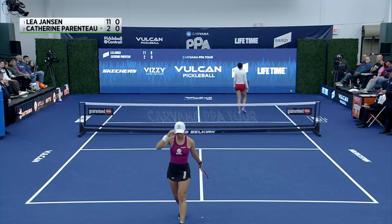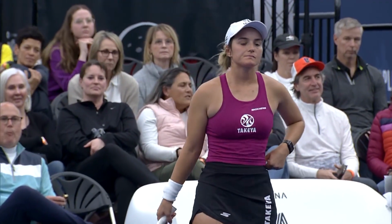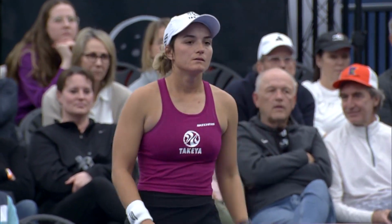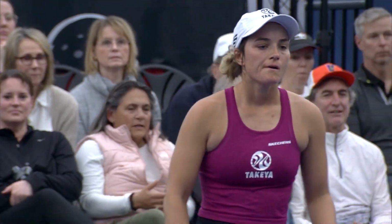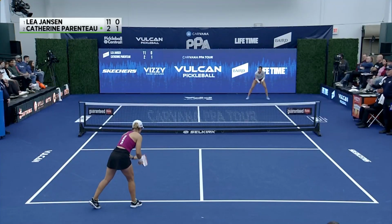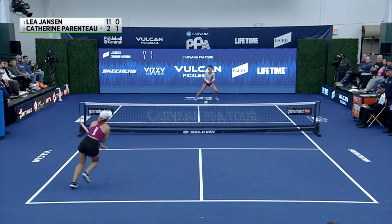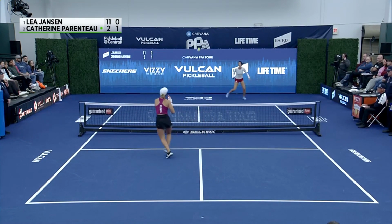Point. Catherine Parenteau much quicker to get to that backhand side. Look at that movement and strike. Okay. Focused and engaged. 1-0. Leah Jansen may need to find a different approach here if Catherine changes that anticipation.